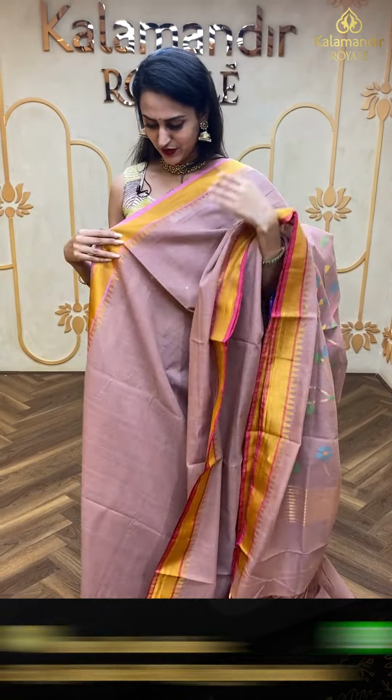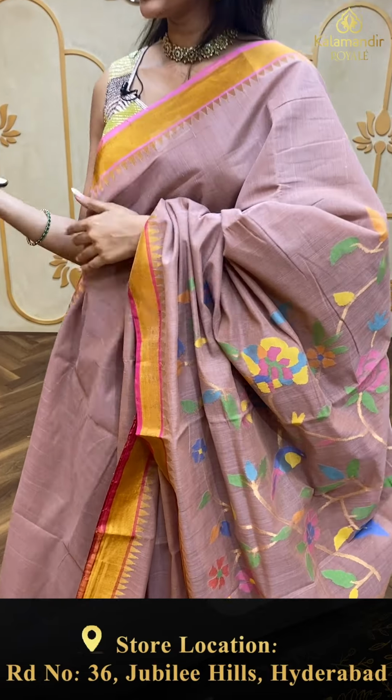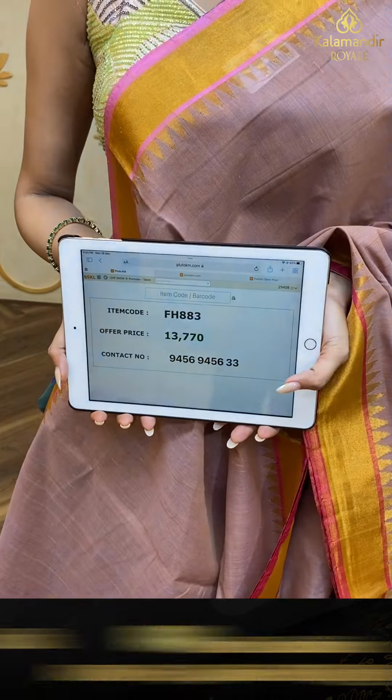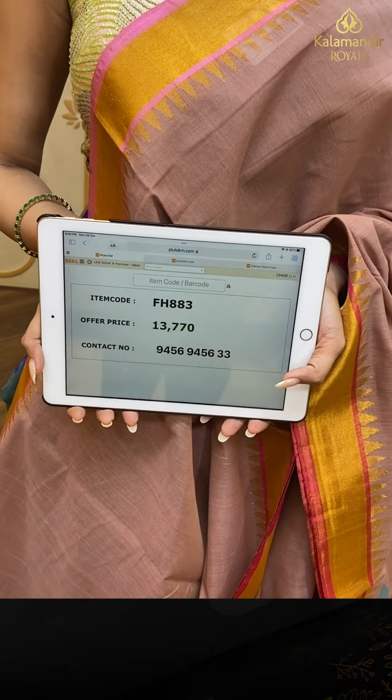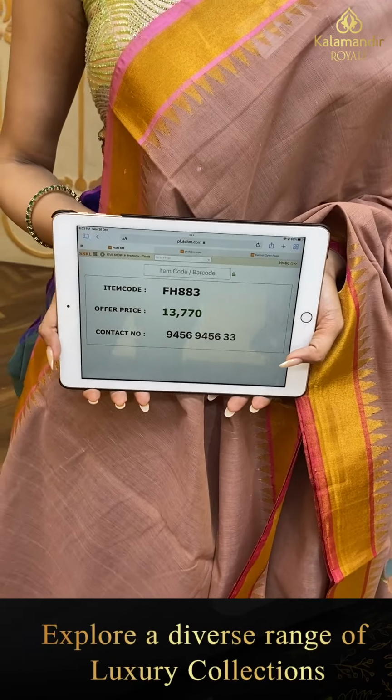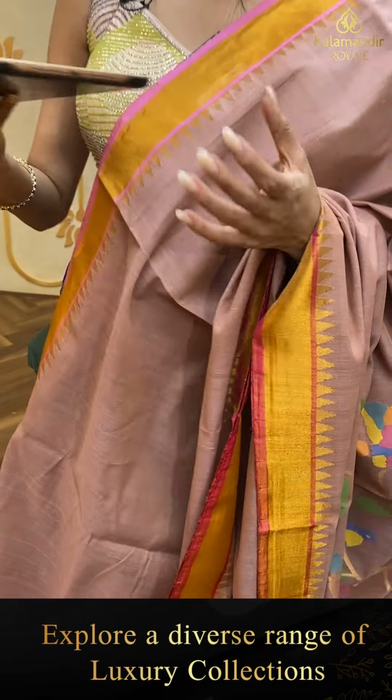So we'll be giving you all the pricing and the contact details of this one. The code of this pretty one is FH883 and this retails for 13,770. To buy this, take a screenshot and ping us on 9456945633. That's gorgeous, that's beautiful, that's amazing.